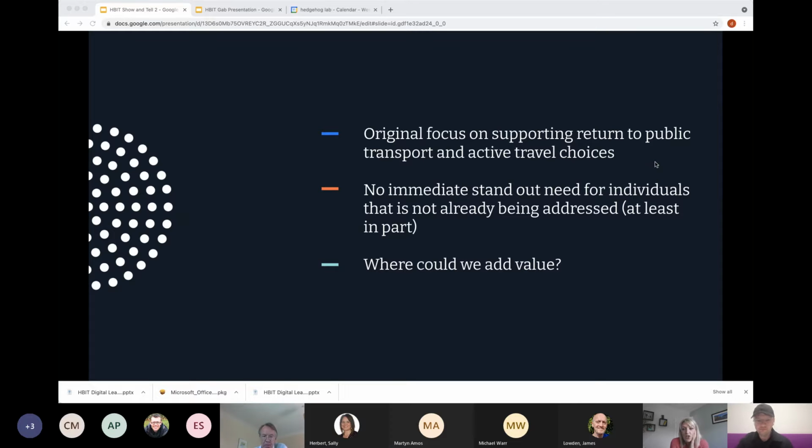If we move on to the new research that we've been doing, the original focus, as you'll be well aware if you've been at the previous show and tells, was really around supporting a return to public transport and active travel. We've had a year of government messaging not to use public transport, and people are really concerned about using it. Public transport has a bit of a PR issue at the moment, and as a result we've got a lot of congestion and a lot of car usage. How do we try and rebalance that from a sustainability perspective?